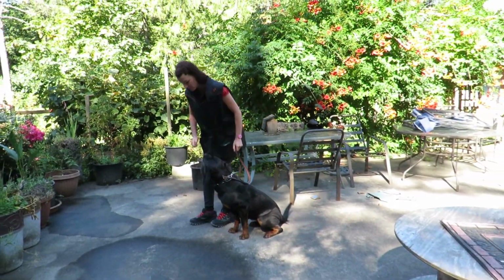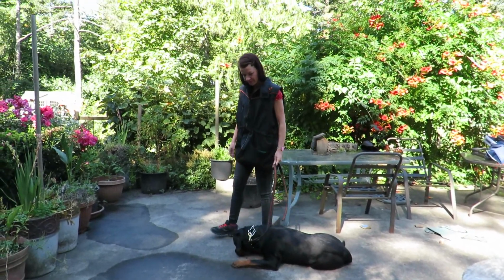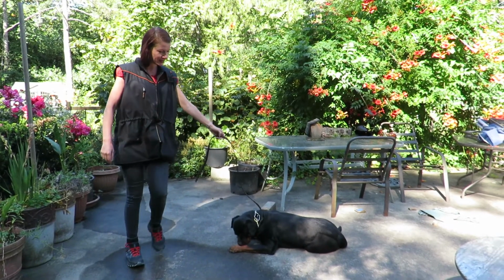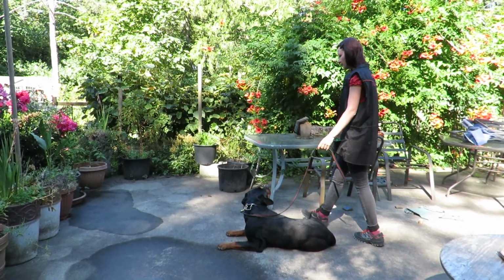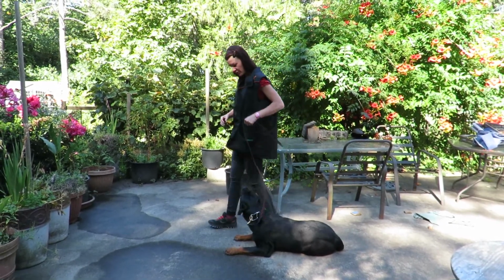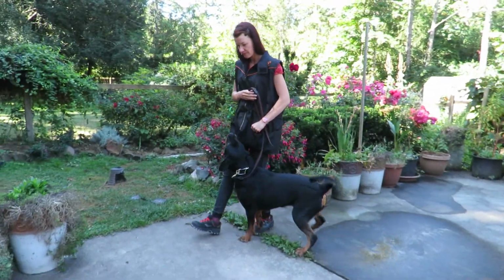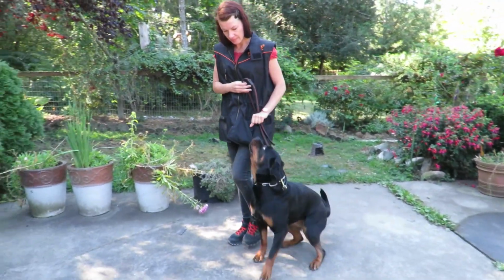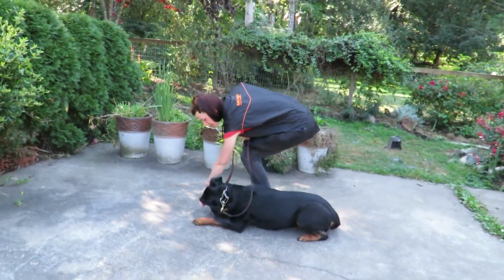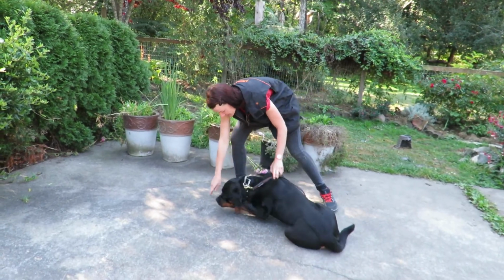Good. Flat. Good. So we've got to do lots of work. She's got very slow plots. Flats. Good. But stand behind her and call her, like when you have her on her plots, and see what she does next time. Hold her leash because I don't want her to run, yeah.